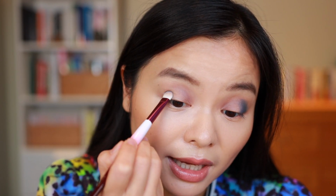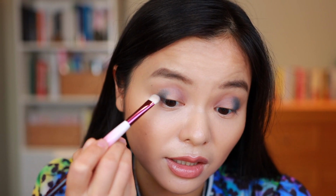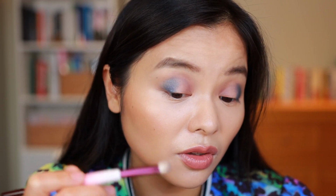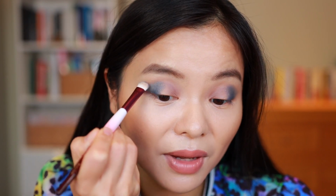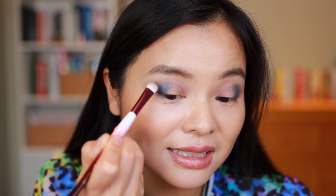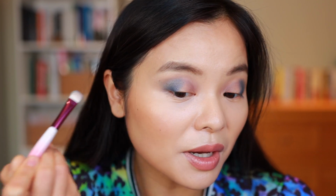So let's see how this fares with a brush application. Okay, surprisingly no fallout yet, so that's really good. But a really beautiful kind of oceany shade. And I'm not a huge fan of how the mattes are looking, so I'm gonna take this kind of around where the mattes are as well to cover them up a little bit.